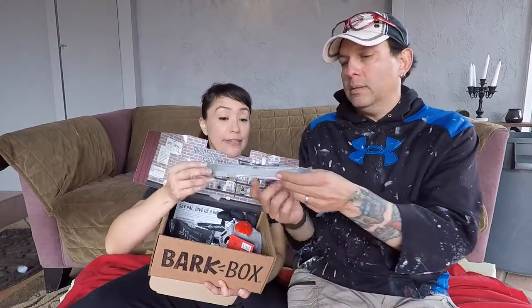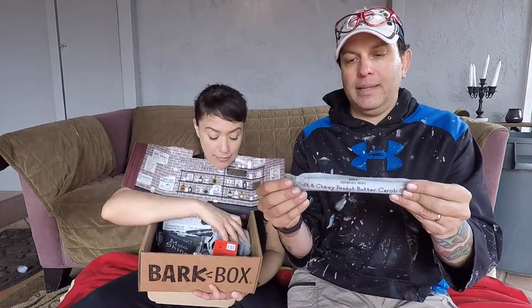Bonus item, which we will save for later. Soft and chewy peanut butter carob stick. That sounds terrible.